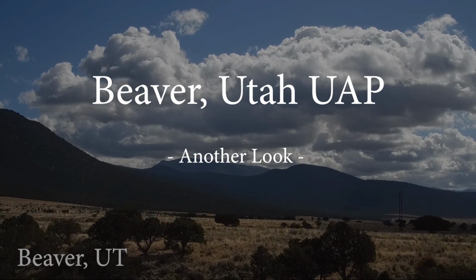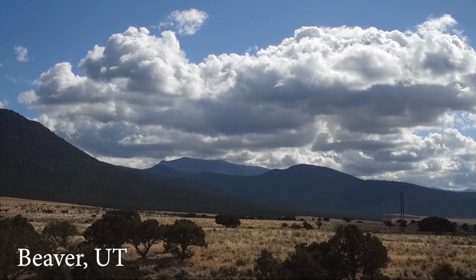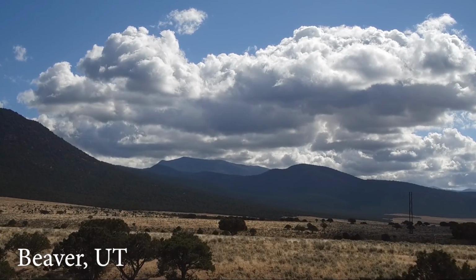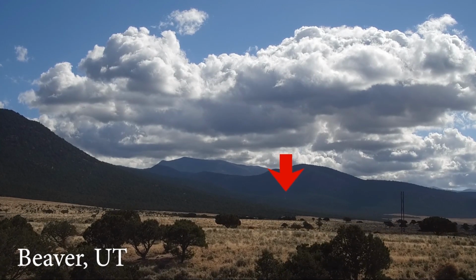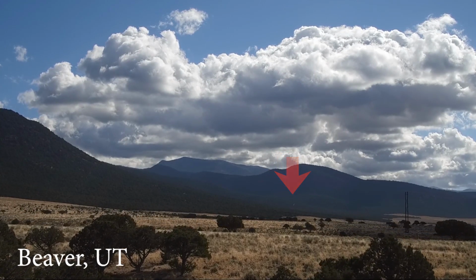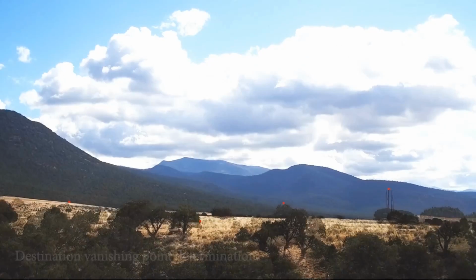So for those who haven't seen it, the Beaver, Utah UFO video was shot by a couple of drone operators that were flying their drone and caught what looks like an object traveling from a hillside about 2 miles away and flying past the drone at great speed. So it caused quite a stir, and I found it compelling myself.